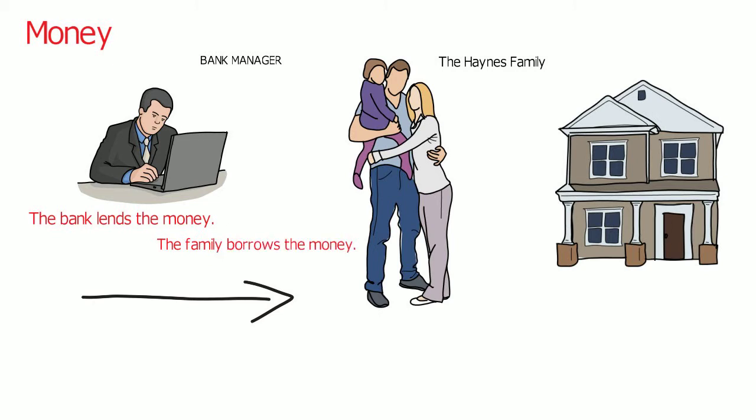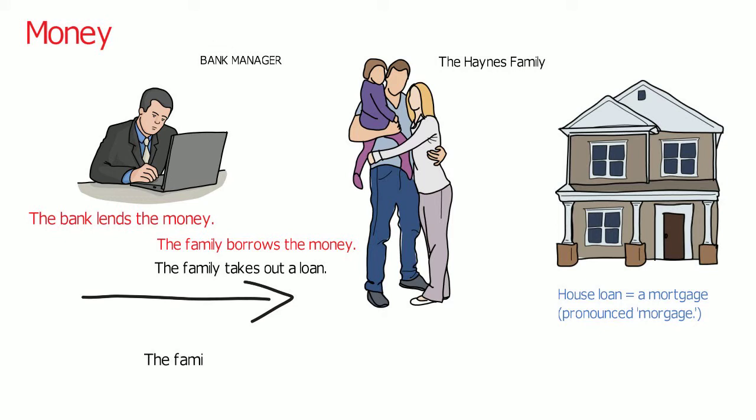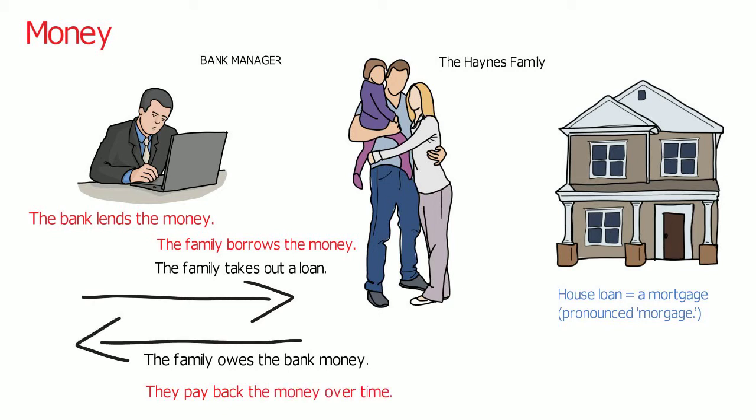Another word for to borrow is to take out a loan. A loan for a house is called a mortgage. You don't pronounce the T, it's mortgage. Say it with me, mortgage. Now the family owes the bank money and they pay back the money over time. To pay back money means to return it.